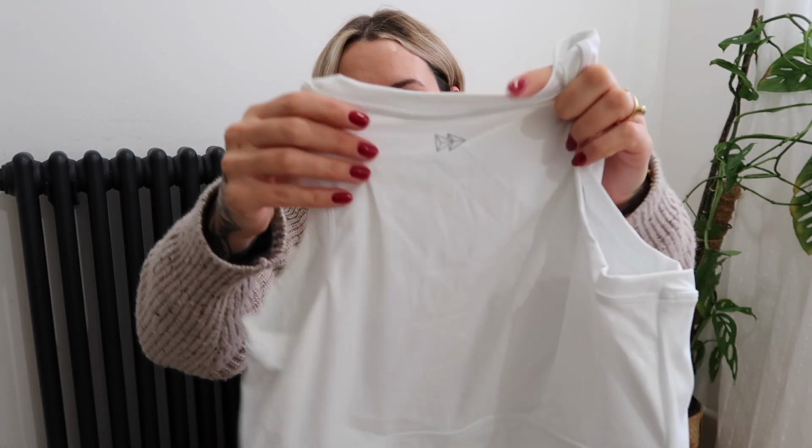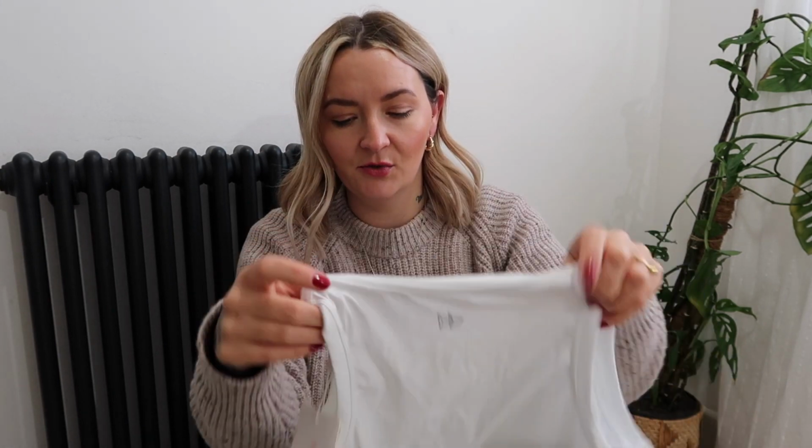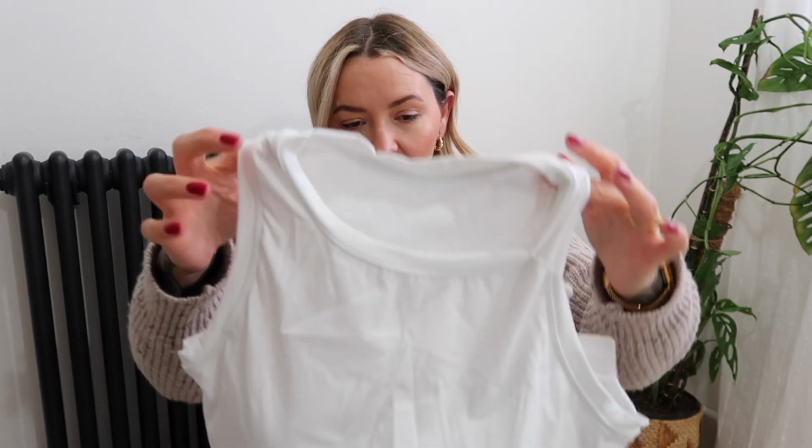Again, it's just got the little logo on the back. If you're not into big branding, then this is really nice and subtle. Again, it's got removable cups. I love those tops. I think they're going to be really flattering on.